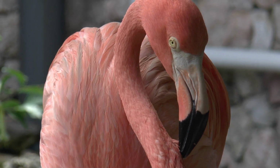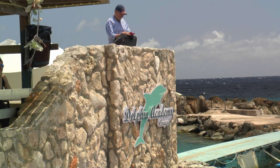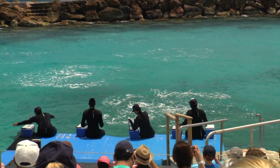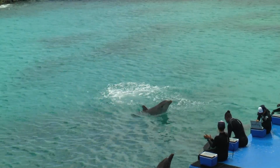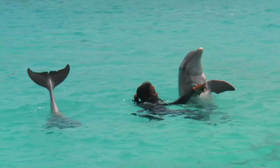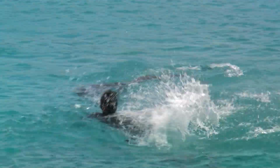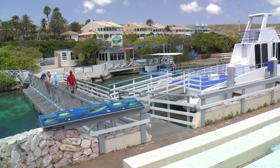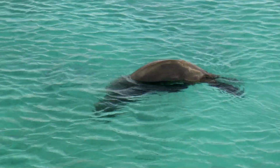At certain times, a small colony of flamingos can be fed. And since 2002, the Dolphin Academy has also been here. That is, an institute that studies the dolphin's way of life. Because these intelligent animals want to be kept busy, the young trainers devote a lot of time to them, and the results can be admired in demonstrations several times a day. But sea lions also love the contact with their caretakers. They seem bored waiting for their human friends.